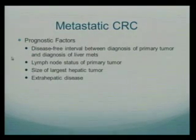This is an important question. This is a prognostic factor I asked several times. So what are the prognostic factors in metastatic colorectal cancer? So disease-free interval between diagnosis of primary tumor and diagnosis of liver mets. So that's an important prognostic factor. So somebody who had colorectal cancer, had it resected, and then develops liver mets 6 months down the line, versus someone who develops it 3 years down the line, that's an important prognostic factor.